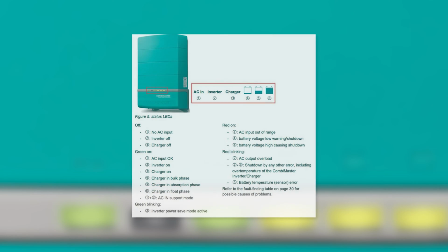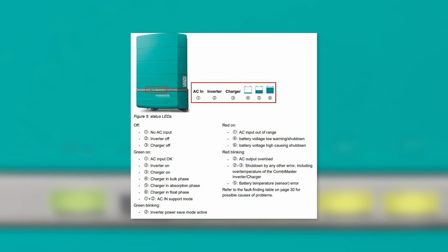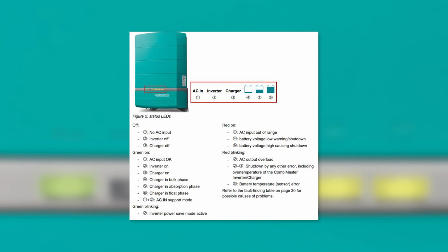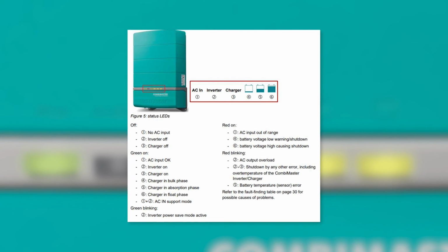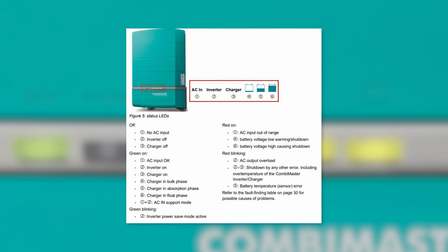The LEDs on the front cover of the Combi Master have 2 basic functions. Provide operational status of the unit. The first LED on the left indicates if AC power is present, and LED 2 and 3 if the unit is inverting or charging. LED 4, 5 and 6 is an estimate of the remaining capacity in the battery.